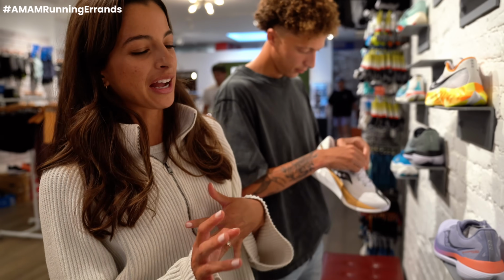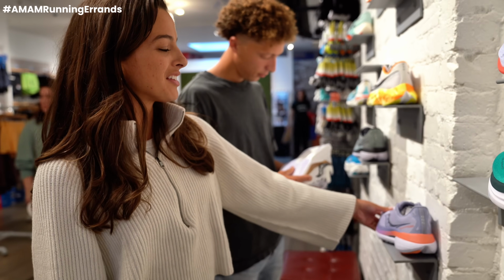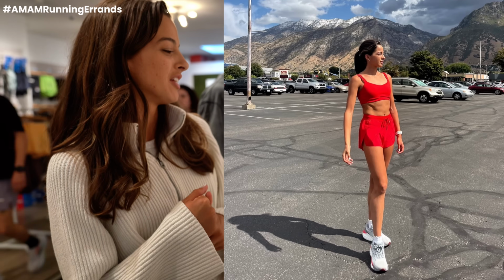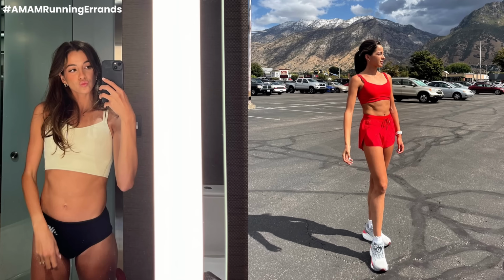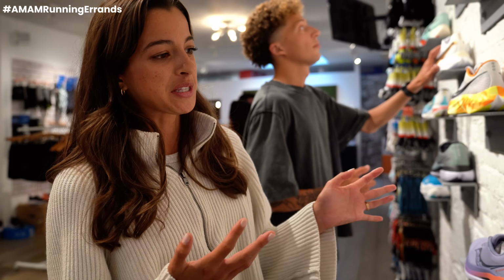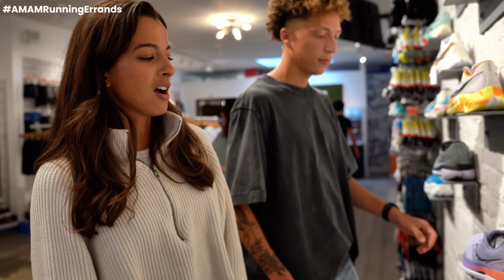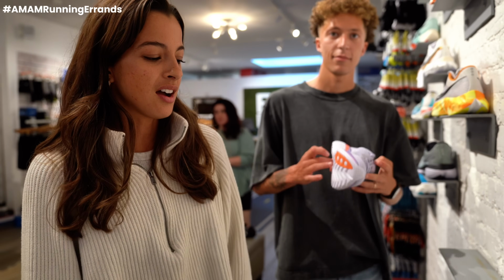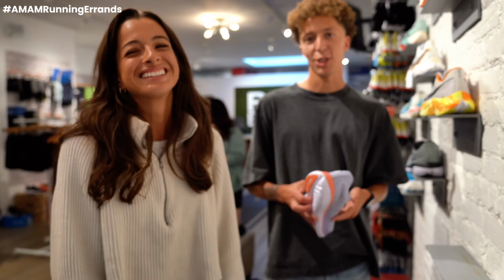I don't love black shoes as much. Honestly, I've been having a fun time playing around with my outfits and seeing what colors match. But at the end of the day, I really just want a shoe that works well. So if there's no specific colorway in store that I want, I'll get a different one and still use it. But yeah, she likes the girly colors.